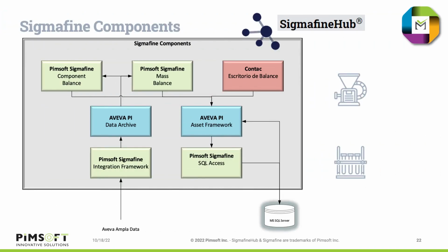The solution uses the standard Sigmafine components and the OEM components. AVEVA Ampla data is imported using the Sigmafine integration framework. This data is immediately stored at the local OEM PI data archive. Following this strategy, we assure that Sigmafine is consistent with the imported case data and the model, with no implication regarding the different data sources. Also, this keeps an existing Sigmafine model ready to be linked as part of the new IA2M.